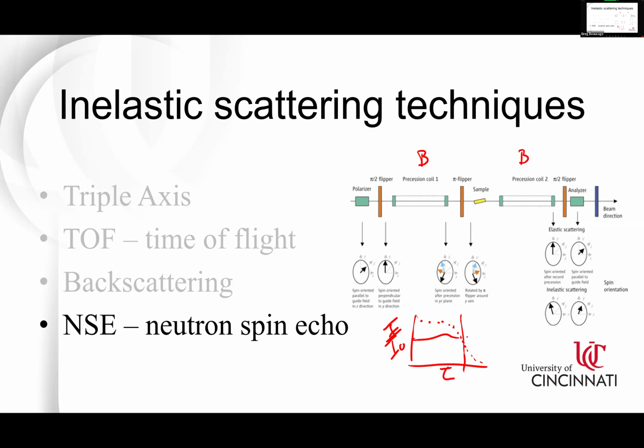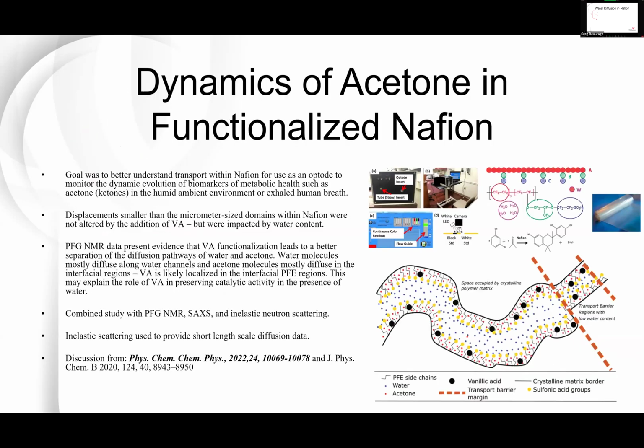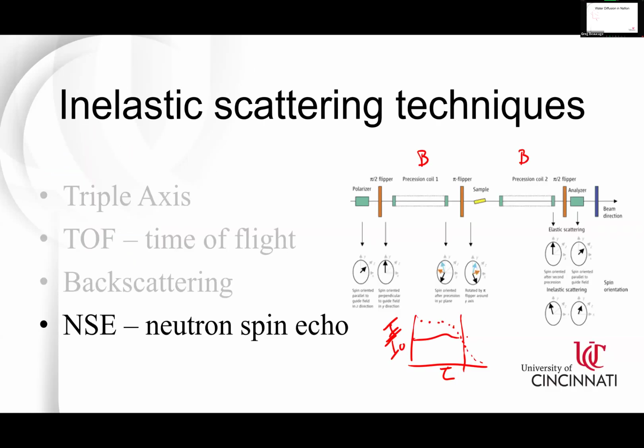Okay, and this is a very useful technique for protein dynamics, polymer dynamics, lipid dynamics, things like that. Kind of parallel to the NMR, right? Now NMR is using magnets, big magnets. This is basically two NMRs stuck sort of butt end to each other, right? This kind of spin precession thing. It's exactly what the NMR is.